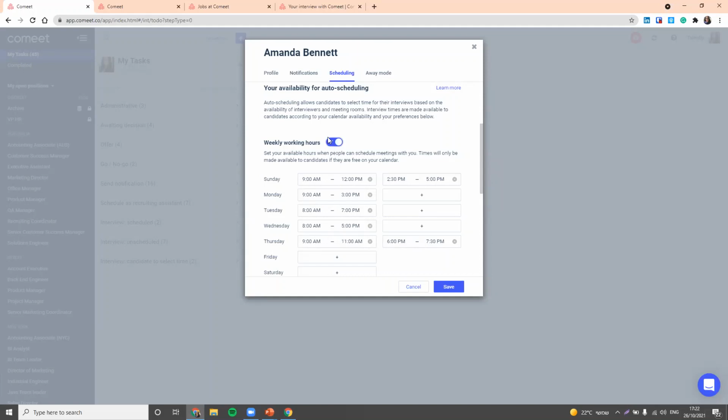The first one is the weekly working hours. We want to give sort of a limitation of the working hours on a weekly basis. This will be the time that you're available to interview. So it shouldn't be only the interview slots you want to make yourself available for. It should be as much time as possible to allow, meetings are going to be scheduled, things are going to be dynamic. You want to have a large amount of hours allocated so there's more options for the candidates to choose from. But you do have a lot of flexibility.